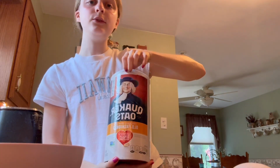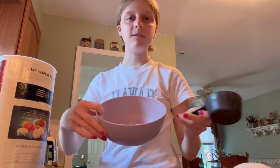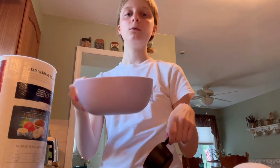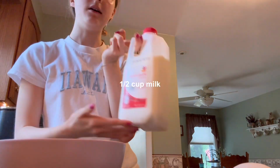So first, I use a half a cup of oats, 1/2 cup, going in the bowl. And this bowl is my favorite, it's from Target. Be warned, I'm warning you right now, don't use a small bowl because it will overflow. You need a bigger bowl because it literally comes up to the top, it almost overflows in this bowl. If it's too short of a bowl, it will overflow, and that has happened to me and it's devastating.